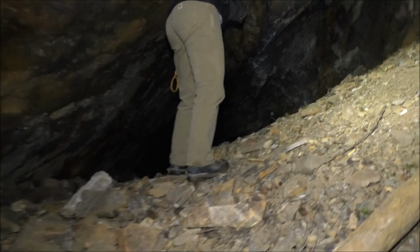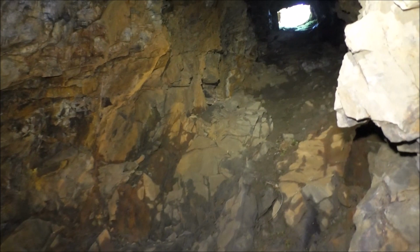There's the outside. That's how the rats got in here. Oh cool, yeah, a little raise right to the surface there.